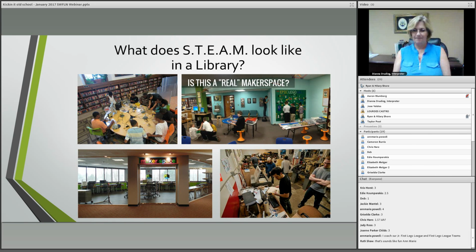So what does STEAM look like in a library setting? And we give you 4 different options here. We give you 4 different maker spaces. And we're big advocates for the term and the use of maker spaces. Although, we also want to make it clear that maker spaces can look very differently depending on your intended purpose, depending on your library setup, depending on the amount of space, your budget.